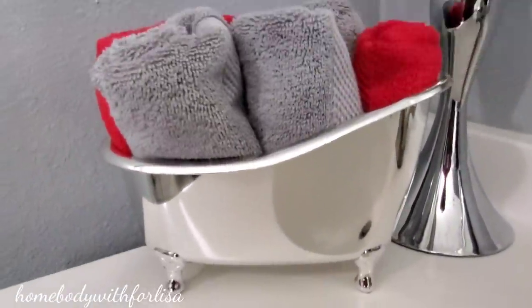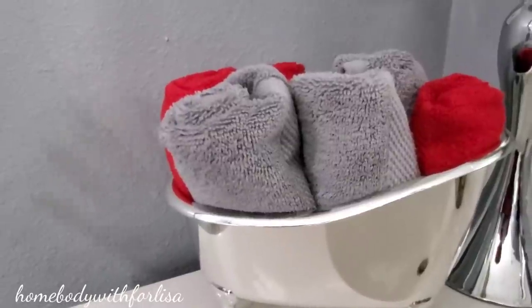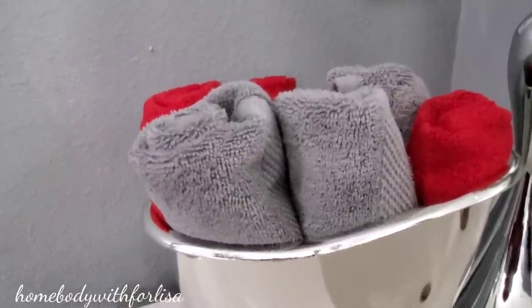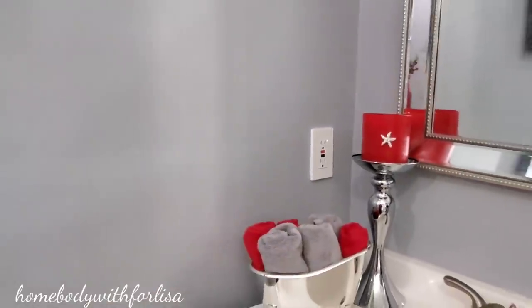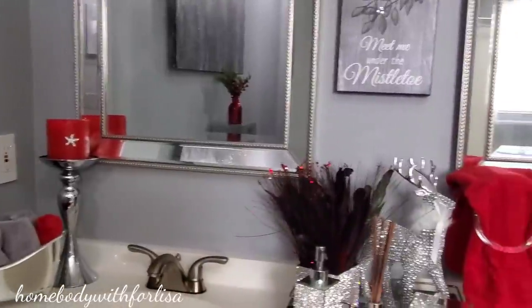Over here on this side, the tub actually was a gift set. It actually had some bath bombs in there, and it came from either Ross or Burlington. Towels from either HomeGoods or Ross. The actual candle holders that you see on my sinks actually came from Efavormart.